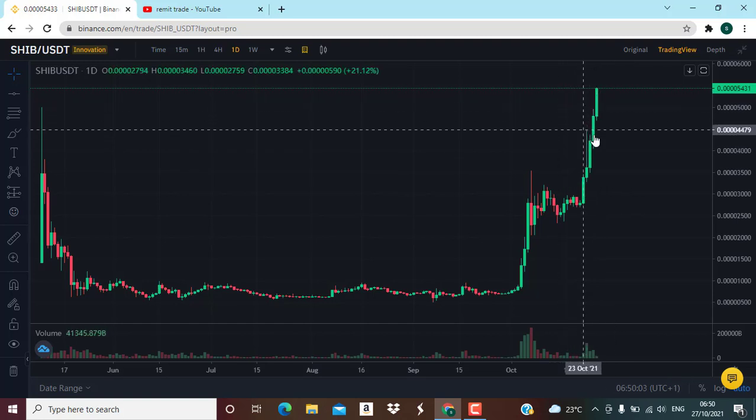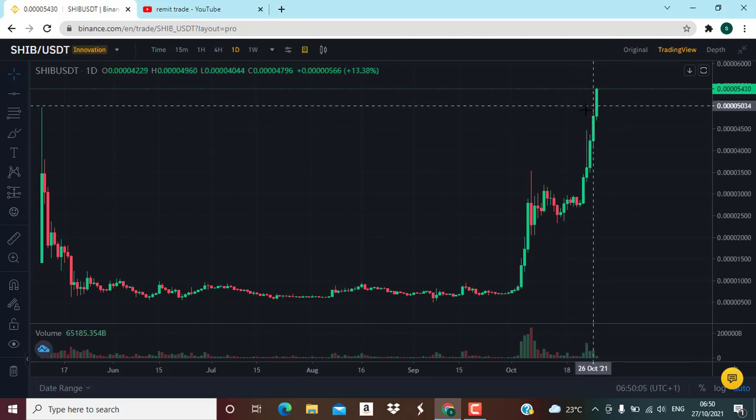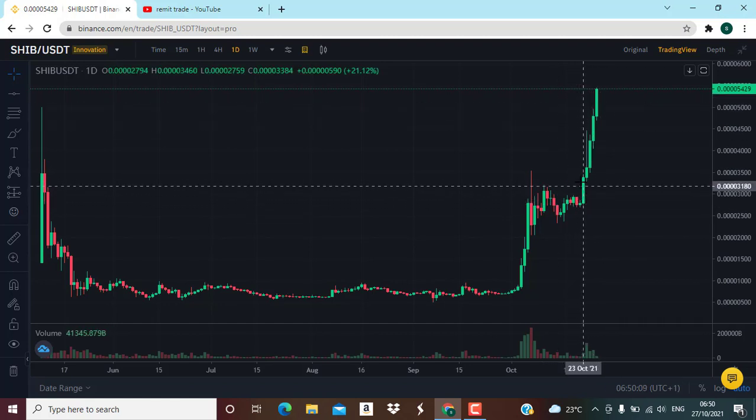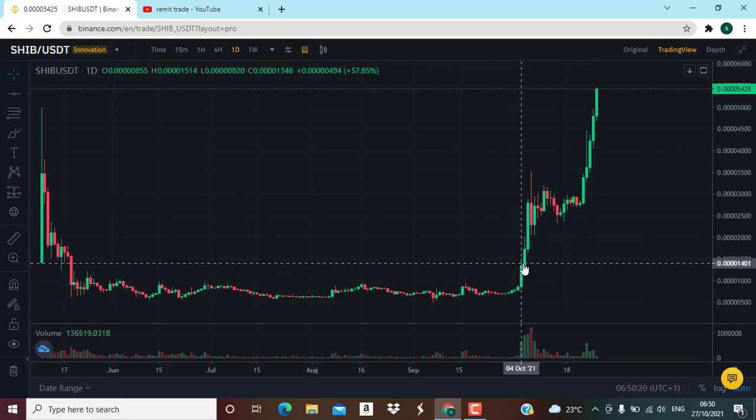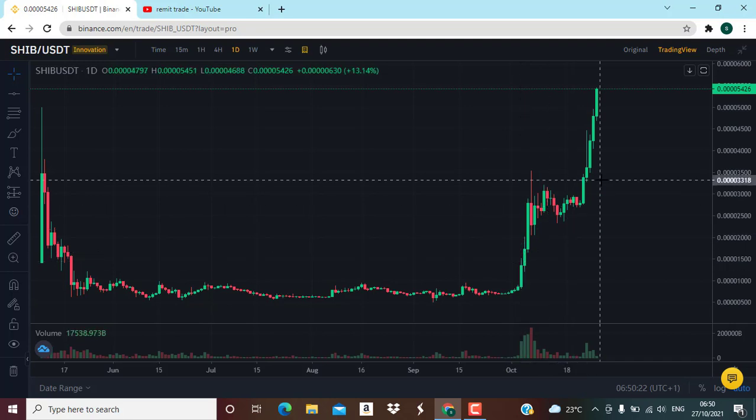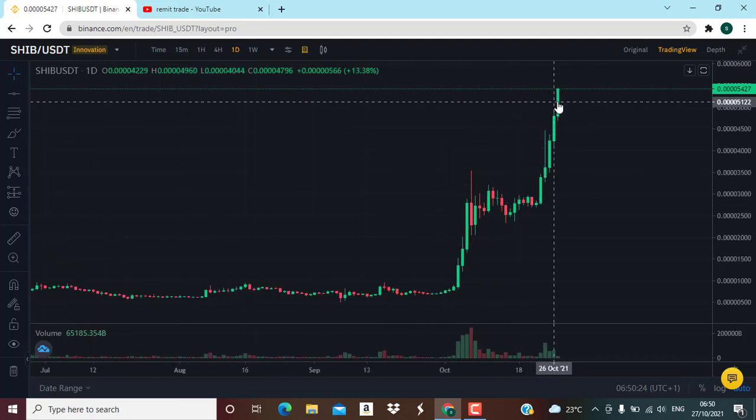So what you should expect and how you should take a position, if you have not taken a position right here, I have taken more position at this very point where it breaks out, and also at this very point in our VIP signal group. So right now we see an explosion of this very particular move.